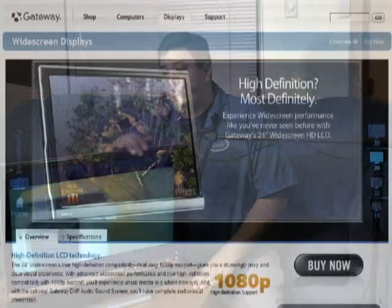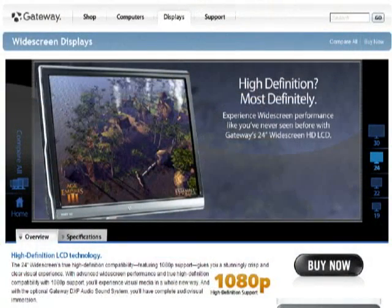Now, I like this monitor. I really do. I mean, there are so many things to like about it. It's large. It's 24 inches. It's widescreen. It's got the good aspect ratio. It's got a beautiful bezel and a nice flowing style that just wants to sit on my desktop.